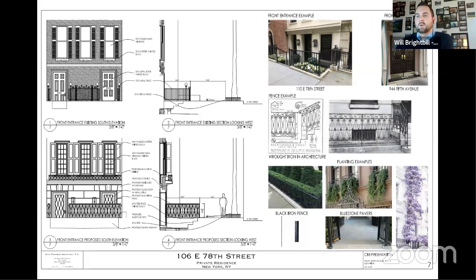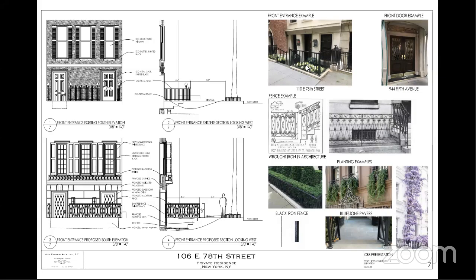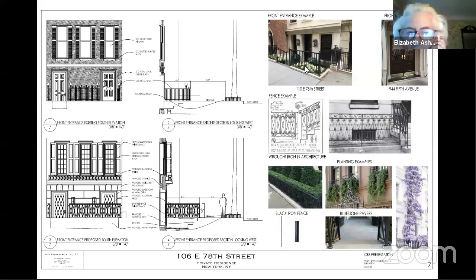You're gonna be unmuted. Okay, so this is the facade treatment, the color of the facade is the same as it was in the 1930s? Yes. Mm-hmm. Okay, well I'm fine with that. Thank you.